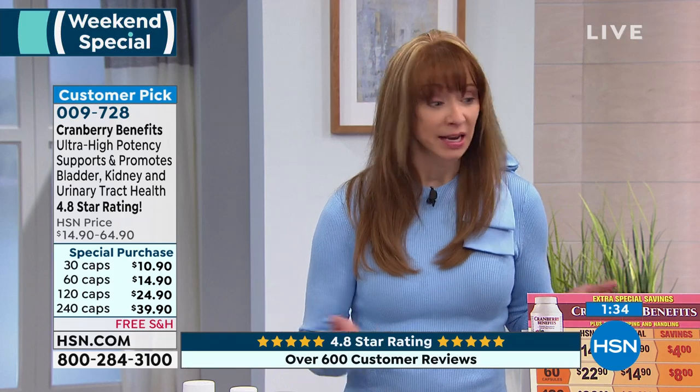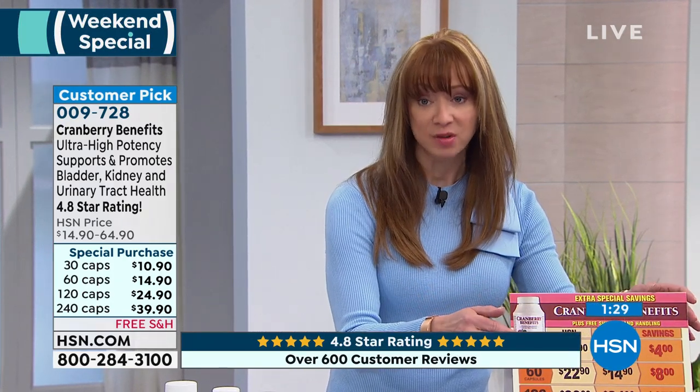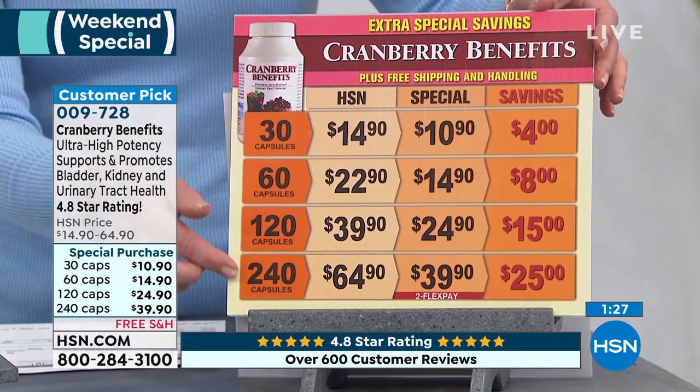This is one of those products, like omega-3s, that is virtually perfectly reviewed. Pretty much 95 to 97% of the reviews are positive, 4.8 on a 5-star rating system. So if you're already in love with this like I am, today's your day to stock up, because this weekend it's at special pricing, of course, in your 30, 60, 120, and 240.